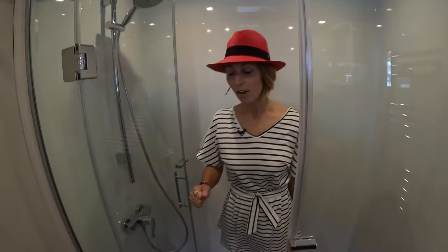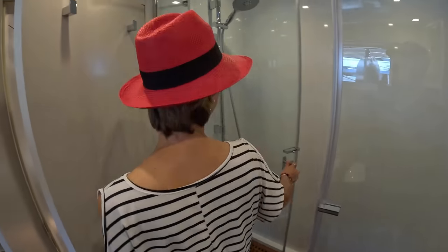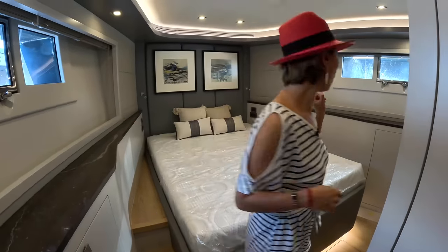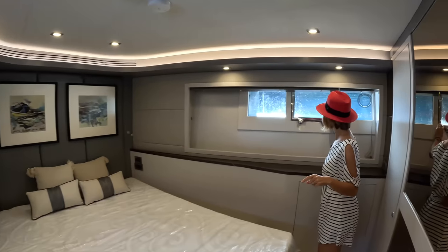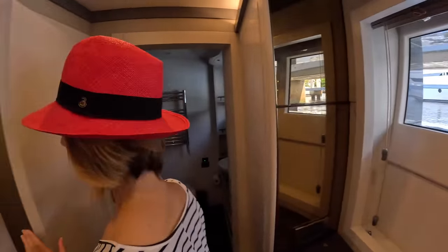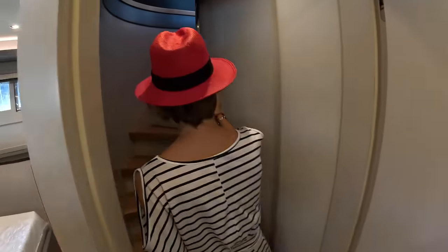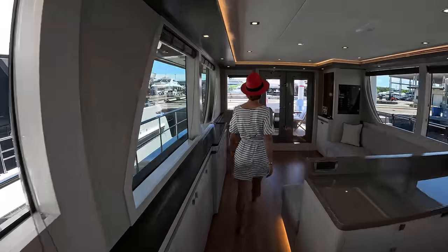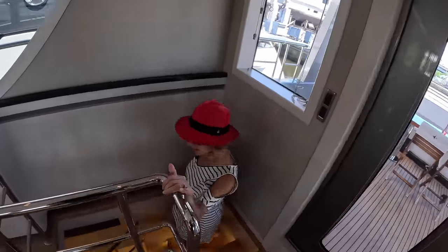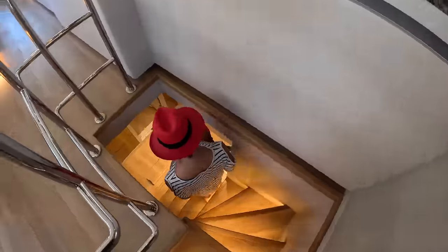Dance around in it. Okay, let's go back and check out the owner's suite. Oh, and we didn't mention that it does have openable portholes. Oh yeah, check that out. Yep. All right, let's go check out the owner's suite. Let's do it. We go all the way aft. Separate staircase for privacy.